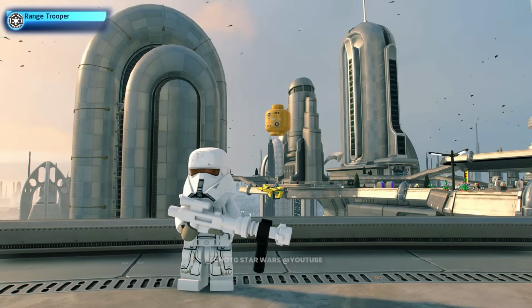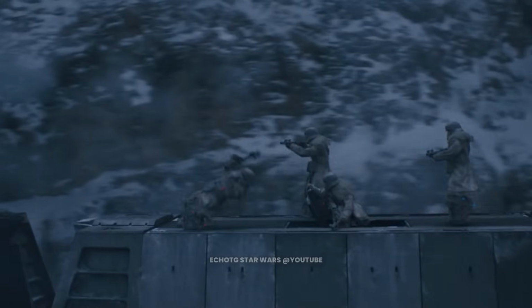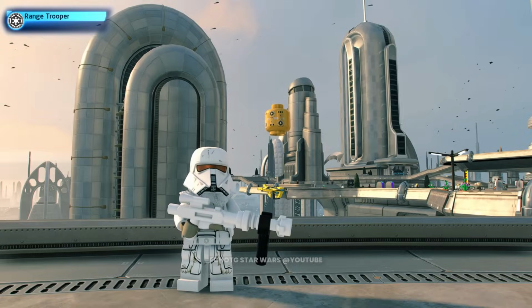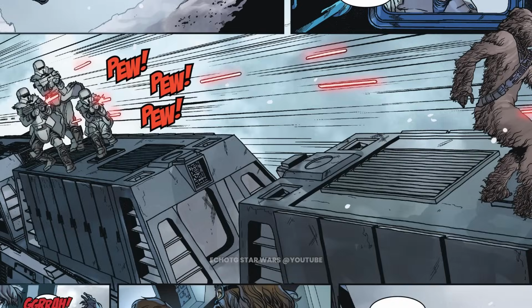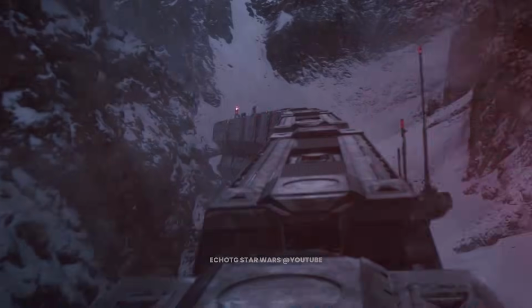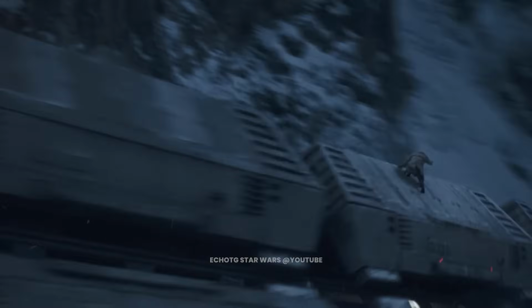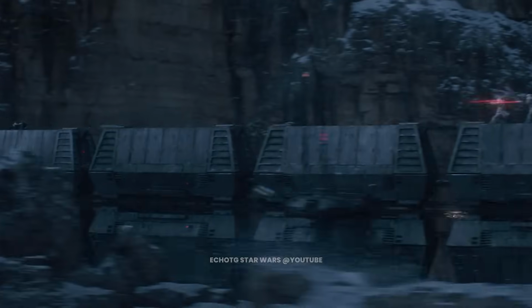This is Range Trooper. Range Troopers are a specialized unit of stormtroopers created by the Galactic Empire. These resilient warriors were trained to handle inhospitable conditions, and as such were issued bespoke equipment. For example, they wore gription boots that used magnets to allow for sure footing atop fast-moving vehicles.